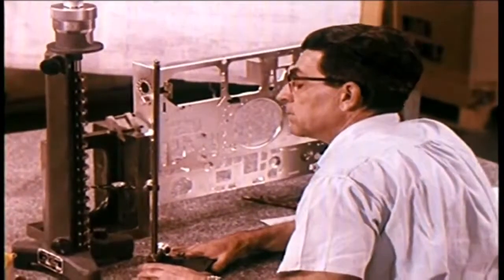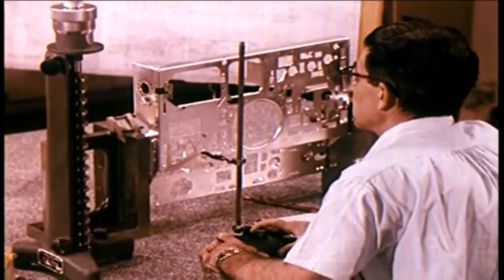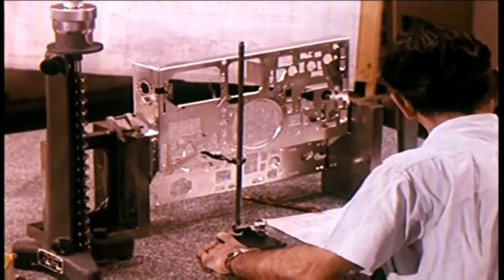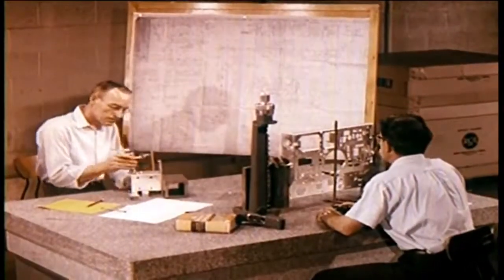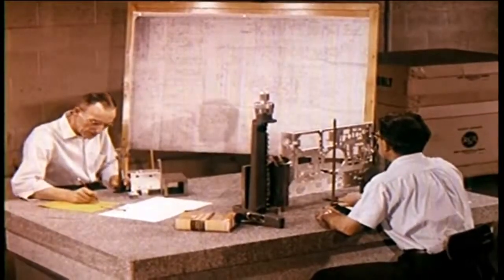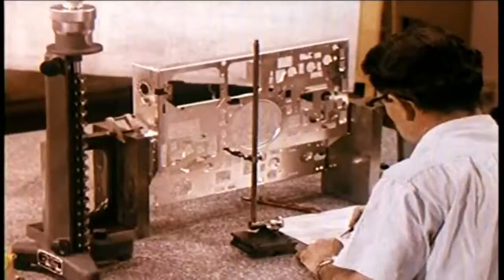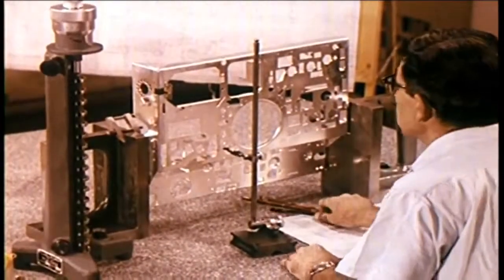Mechanical parts are sample tested for dimensional accuracy. Such things as thicknesses, hole placements, and diameters must be exact. To get such accurate measurement checks, this table of solid granite, weighing over 2 tons, is used as a base. Its flat, polished surface is accurate to within 1/1000th of an inch.